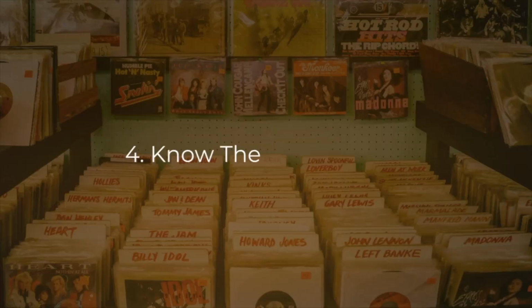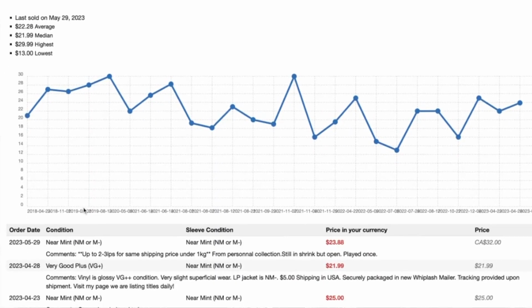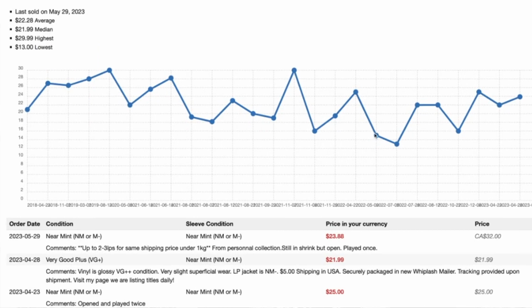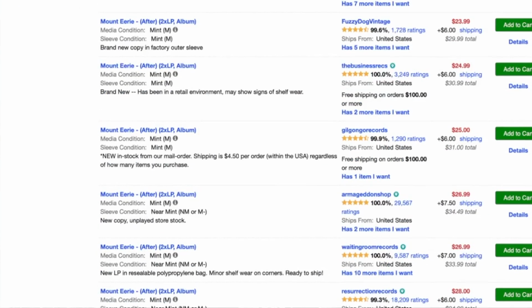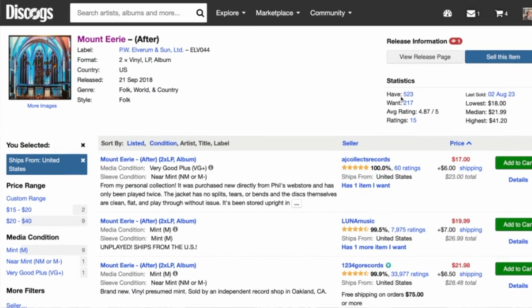I always take this next tip to heart. Number 4, know the competition. Even if I find a record within my budget, I always shop around. I'll start by looking at average prices on the release page on Discogs itself. After all, they give you this information at the variant level. Then I'll check prices across multiple other sites, including Discogs, what's currently listed on that variant's page, and other variants like it if I'm not specific to which variant I want.